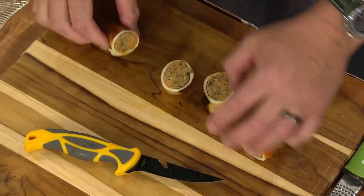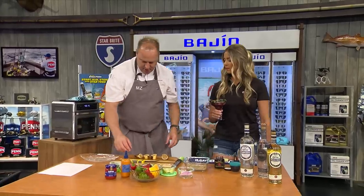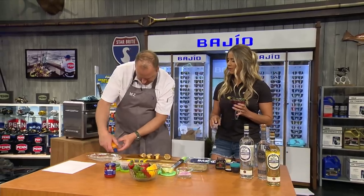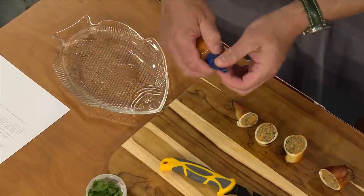But this is what it should look like, nice and clean, cooked. And then for the presentation, we can do a couple different things. I'm going to play with the fisheye, I think. I love your platter. I found this in Bree's collection. So, let's see here.